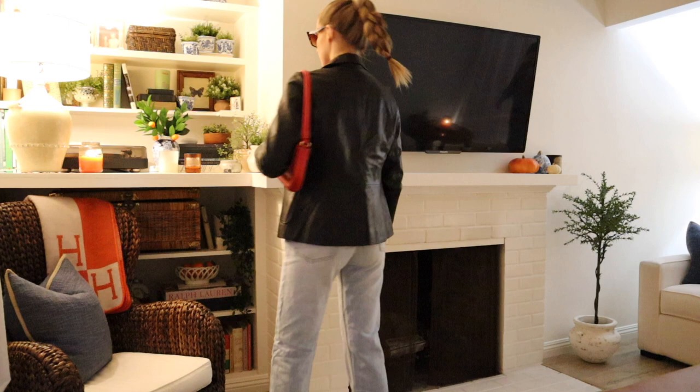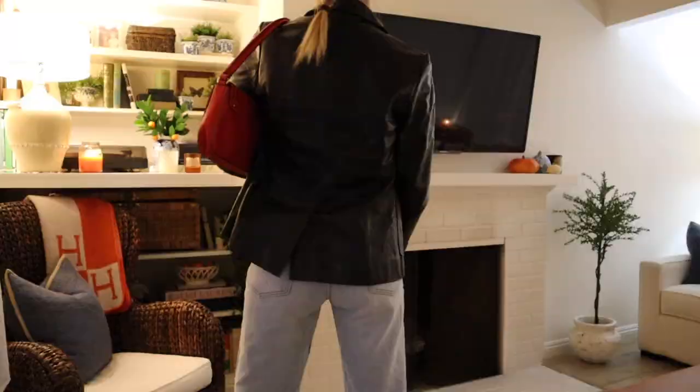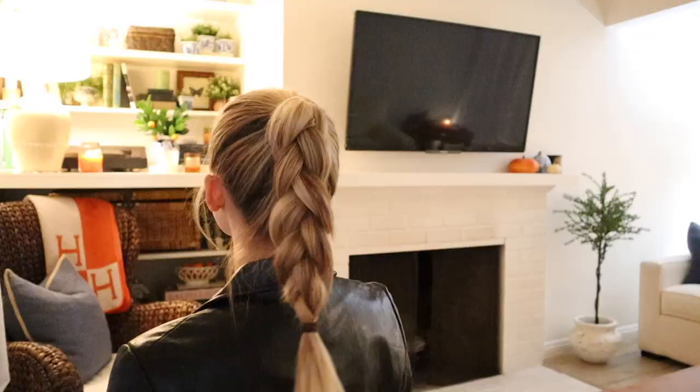To recreate this look, I'm wearing my vintage Gap leather jacket that I layered over top this gray crew neck. Then I threw on my light wash Levi's, accessorized with my little red bag, which adds a pop of color like Elsa's blue one did. My navy embroidered heeled booties, put my hair in a braided pony, threw on some statement sunnies, and a red lip.